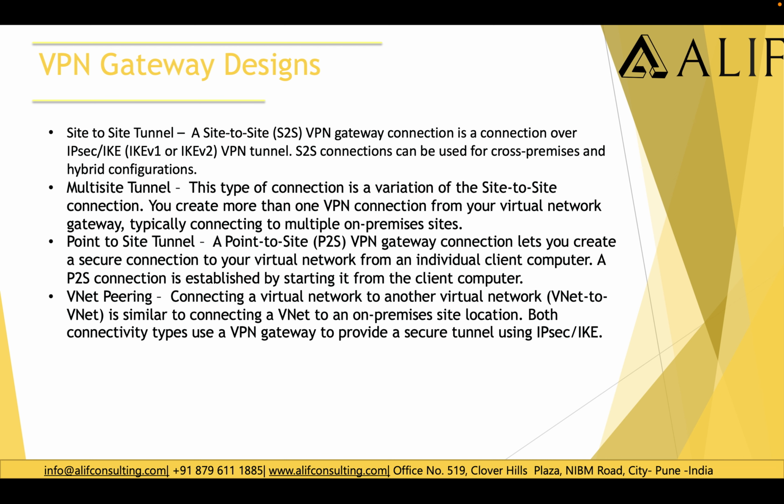Multi-site is where you have 10 or 15 locations across the globe that you want to connect with Azure, so you can use a multi-site tunnel to connect your multiple locations. Point to site just allows an individual user or individual developer to connect with Azure. And VNet pairing is similar to on-premise, connecting two VNets in different subscriptions to each other using IPsec or IKE.